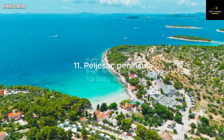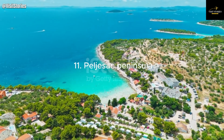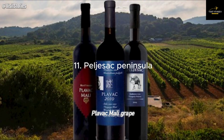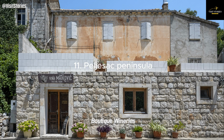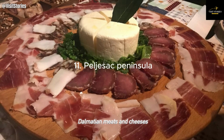This thin finger of land jutting into the Adriatic north of Dubrovnik is crisscrossed with vineyards that produce some of Croatia's finest wines. The robust red Plavac Mali grape goes into full-bodied Dingač and Postup. Follow the wine route signs and you'll come across boutique wineries tempting you inside for a wine tasting and, more often than not, generous platters of Dalmatian meats and cheeses.